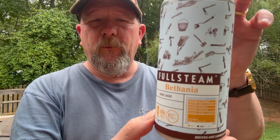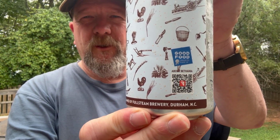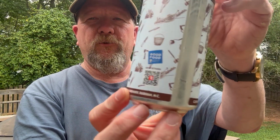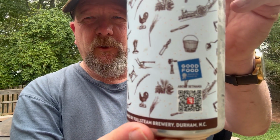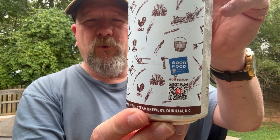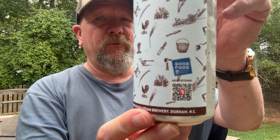So while we're waiting for it to settle, look at the can art on this. Everything looks like, you know, dealing with farming. Then also I noticed this is a Good Food Awards finalist for 2024. And then if you see right there, you do have a QR code to learn more about Bethania. So I would definitely check it out. Let's check on the beer.